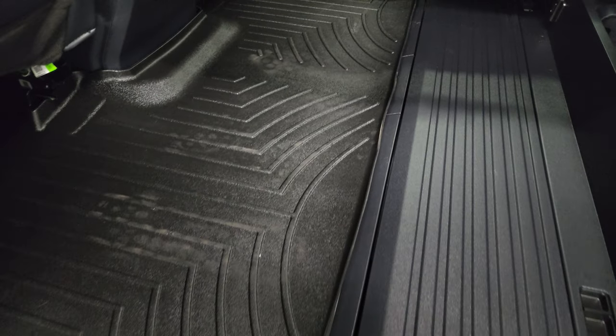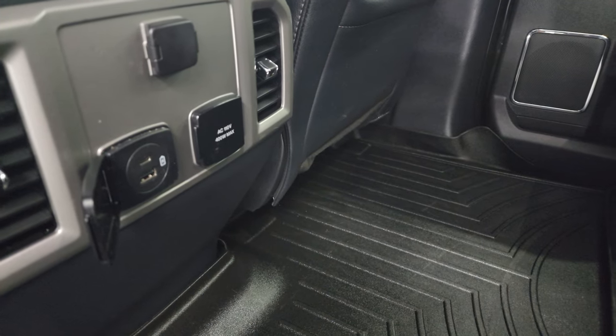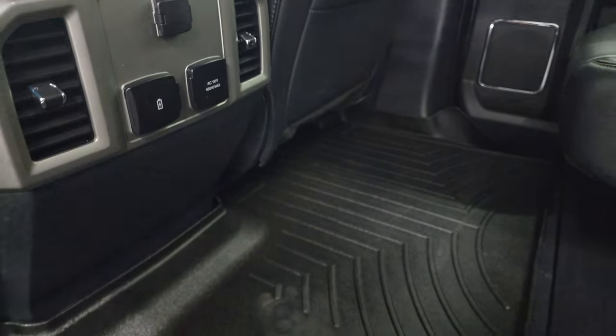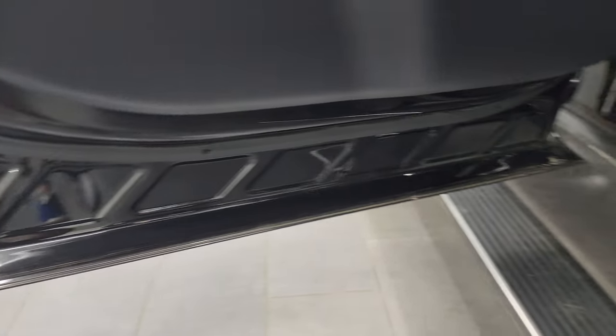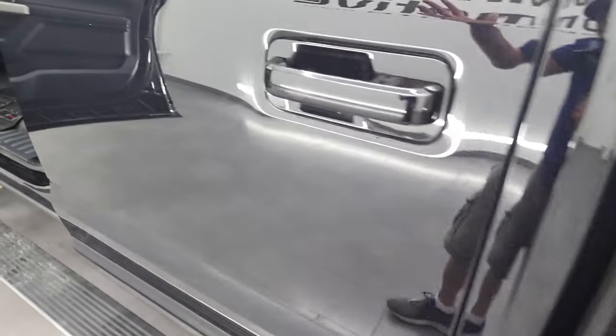Carpeting is nice and clean underneath. You do get a USB and a USB-C and a 12 volt power point, as well as 110 volt 400 watt max plug in back here. Seats fold down like so, and you get child safety locks on the back doors, inside and bottoms of the doors all look really good. And you can see those power running boards are working nicely.